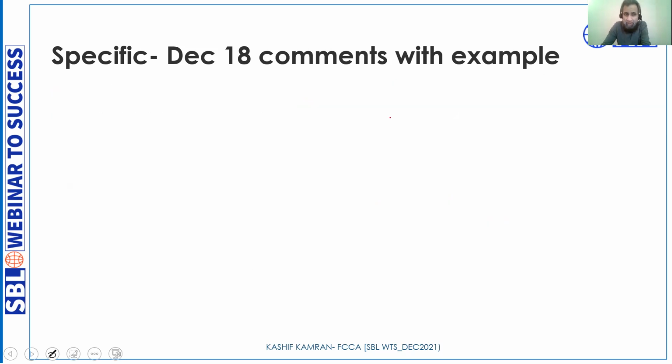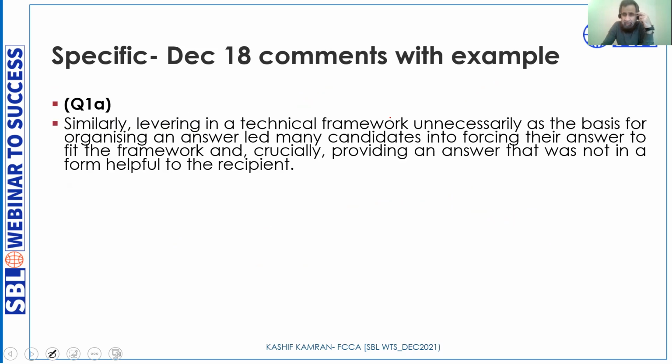Question number 1A. We'll be coming to that question. Even we discussed that yesterday. Similarly, leaning on a technical framework unnecessarily as the basis for organizing an answer led many candidates into forcing their answer to fit the framework and, crucially, providing an answer that was not in a form helpful to the recipient. Leaning on a framework unnecessarily, as the basis for organizing your answer, and forcing their answer into a framework.